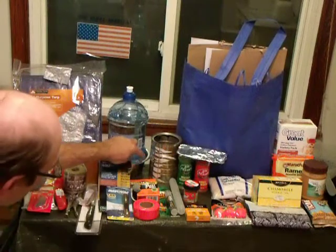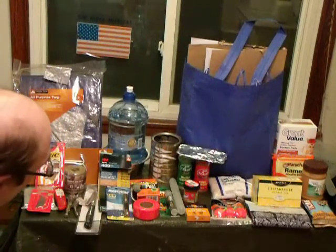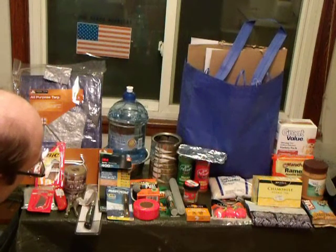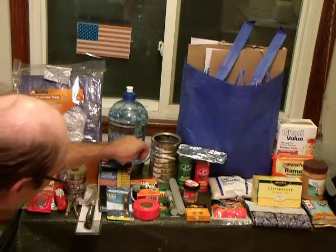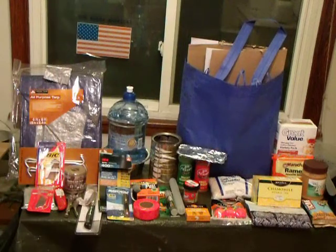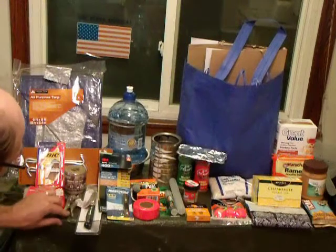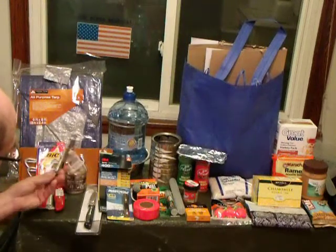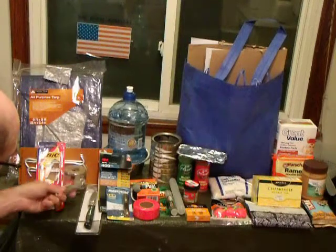Now I did buy this dog bowl for $2.64. That's stainless steel that I can heat stuff up in. It's 27 ounces, you know, boil water. It's going to be sturdy. It's not too big. It'll be packable, so that's good. I did pick up for tools a pair of vise grips. I like vise grips. I like having pliers. $1.96, figured I couldn't go wrong.